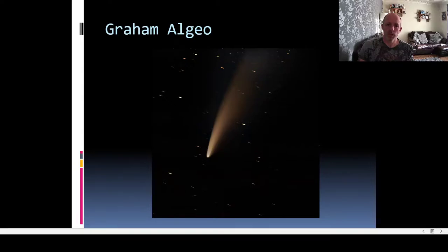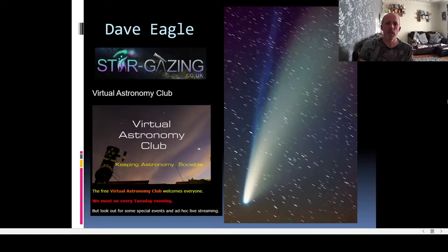And also from Graham Algeo, another shot of comet NEOWISE. Nice close-up image here, and you can see that he's stacked a number of images here. You can see by the trailed stars that we have here, he's stacked quite a few just to get a bit more detail out in the dust. You see the dust how it looks thicker in this image here, and you can see it fading off at the end. A really nice image.